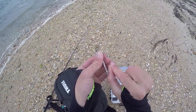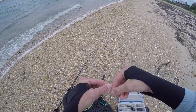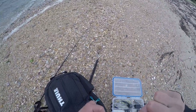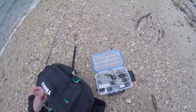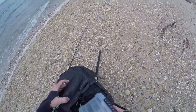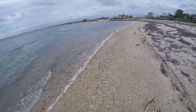Try a little deadly dick. This is what I was hoping. I was hoping this wind would push them in here, and they're getting pushed in. You never know what you're gonna see unless you get out there. Oh, now where'd you go? Oh, they're still pushed up right there.